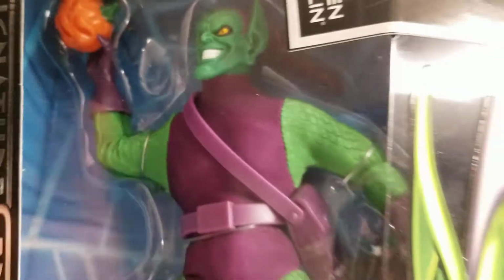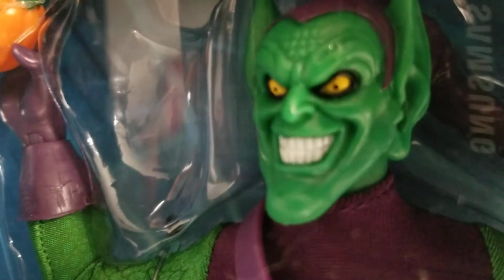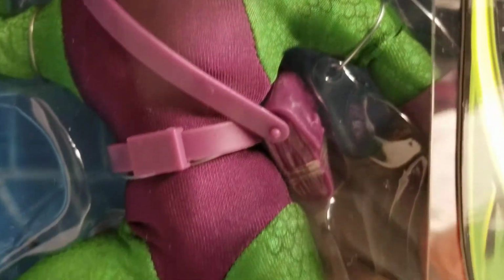I'll bring this guy down one more time for just a quick close-up here. The collectors love the close-ups. So I'm going to try to get you some great close-ups here. Beautiful hand sculpts. Once again, like I said, you can see ours factory sealed. This beautiful figure is factory sealed.